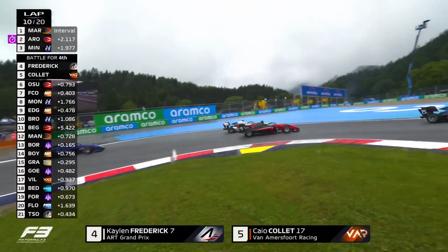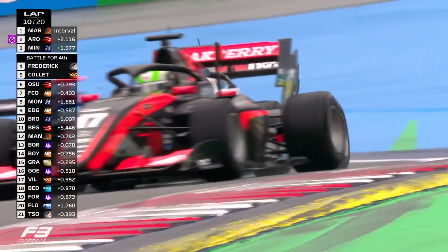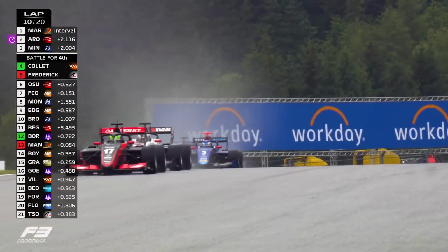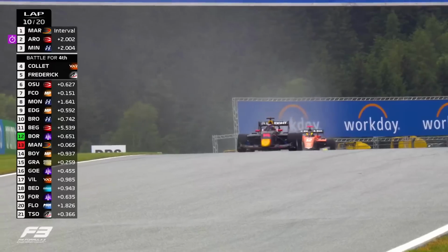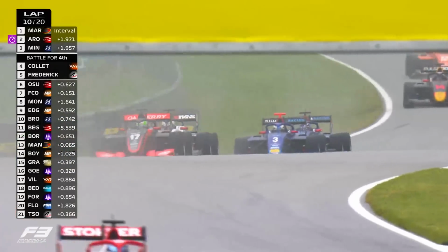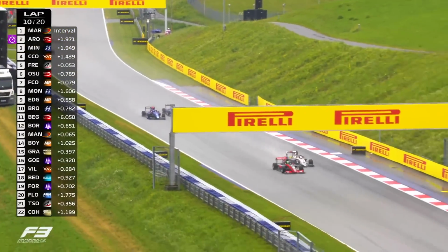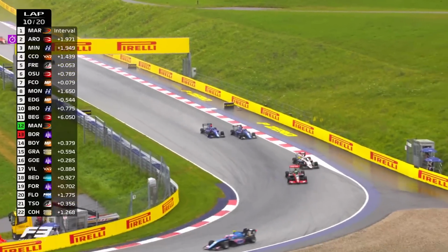As Caio Collet now goes on the charge and does the switchback down the inside. Does he get it stopped? Yes, he does. Great and aggressive move, but he's on the rubber on the exit. Is he going to get the traction? Caleb Fredericks does, and then we've got the two Williams Academy cars fighting behind as well. So battles wherever we look at the moment, but a great move by Caio Collet.